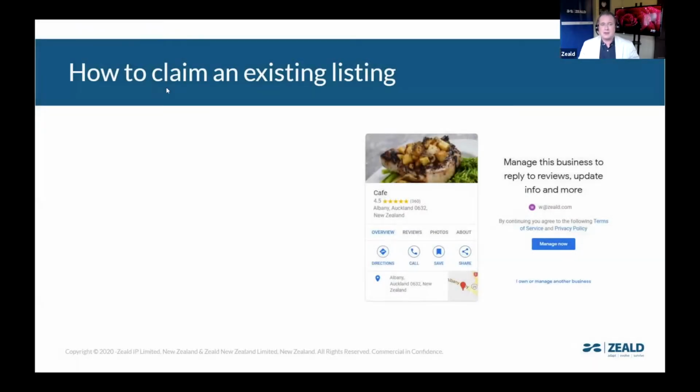So the next step is to try and claim a listing. Obviously, if you've already got a listing claimed, it's a lot easier to make these edits, and we'll talk about that shortly. But these are for people that haven't necessarily got that listing claimed yet. And so if you want to get yourself a listing, you can actually go through and click the button that says that I manage this business, and you can make a statement here that you wish to manage it, and you go through a claiming process.